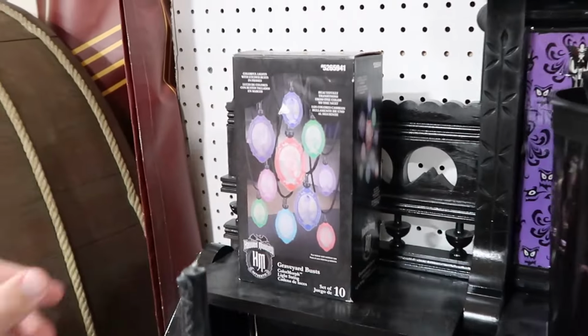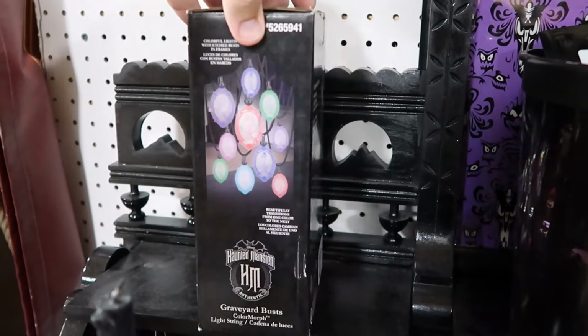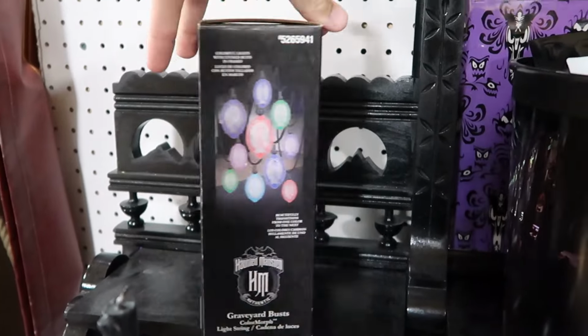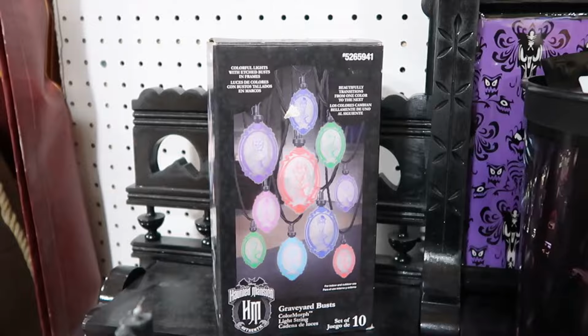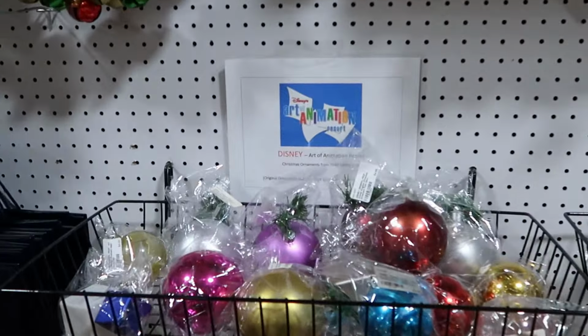And here's some different graveyard bust set of different lights. You get 10 lights inside of this set. That's really neat though. I don't think they sold these at Disney, so that's really cool. Let's check out some of the assorted Christmas ornaments. They have baskets upon baskets.